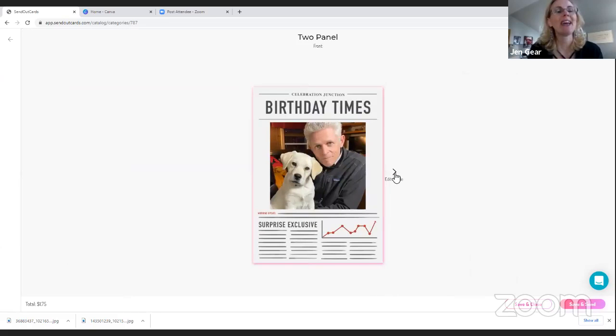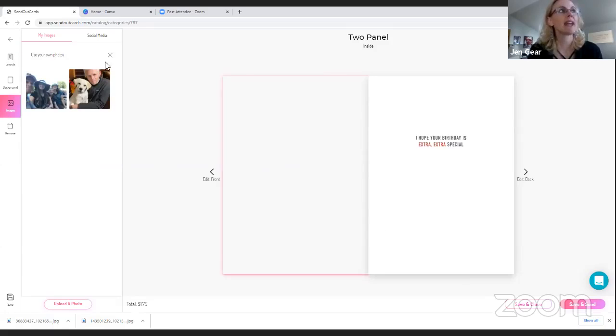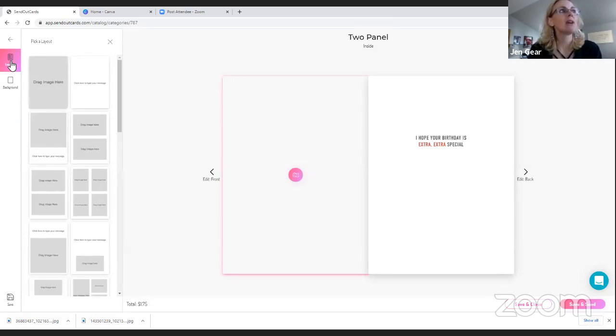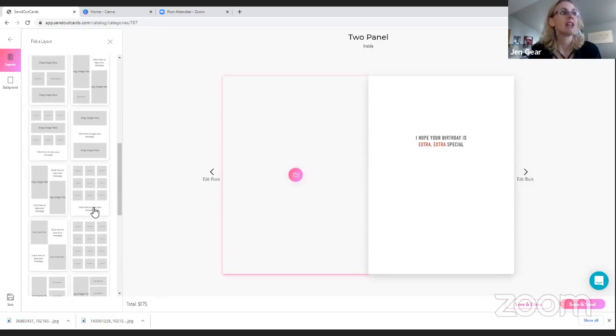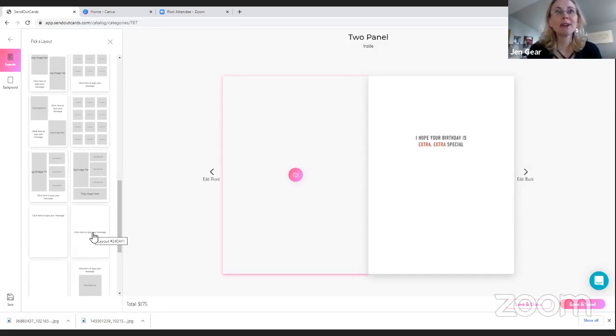All right, so we go edit the inside and then we click on it and you can choose your layout. Over here on the left-hand side, you can choose your layouts, your backgrounds, okay? So our layout, you can have a picture, you can have writing, you can have a picture and writing, 2 pictures, 4 pictures, holy guacamole, look at this. You can have 9 pictures, you can have 12 pictures. This is where, if you're doing cards for somebody that you have lots and lots of photos of, you could really have some fun with.